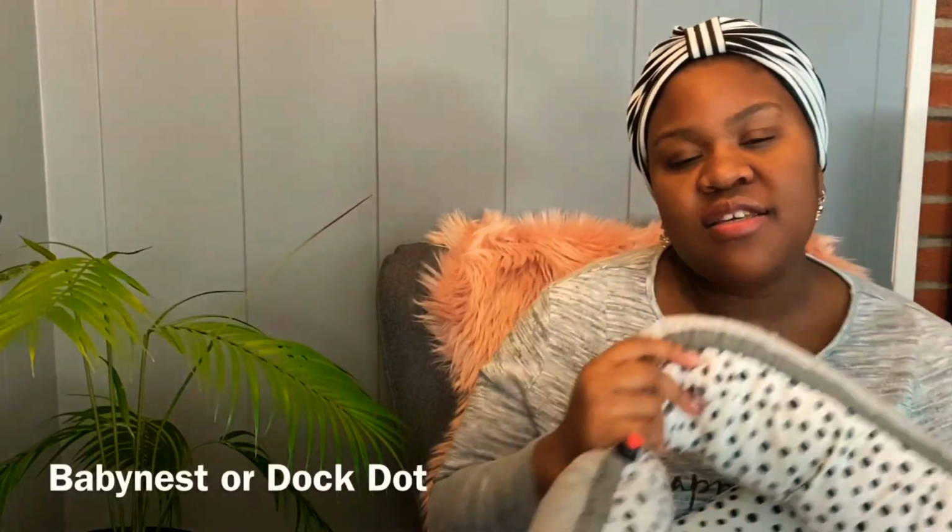This one is also really important. It is this baby nest. They call it a baby nest, or you can call it a DockATot. This one, my baby loves it. She loves it so much. I used this with my son, and now I'm using it for her. With this baby nest or DockATot, it comes really handy.